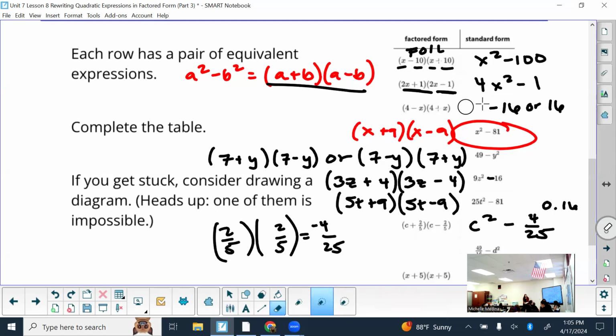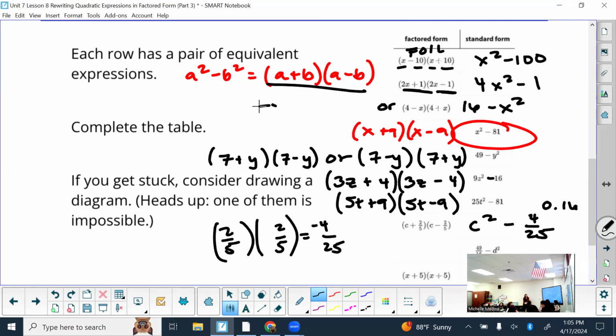So this, you could multiply them out if you want. It should be 16 minus x squared. Or negative x squared plus 16, is that what you guys said? I can't remember, I can't go back in time, maybe when I watch the video later, I'll see exactly what you guys said. But it should be this or negative x squared plus 16. Those are the only 2 options, if you want the x squared to be first.